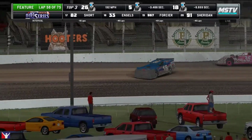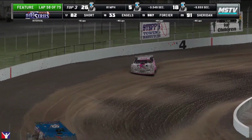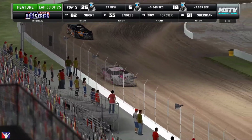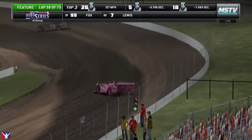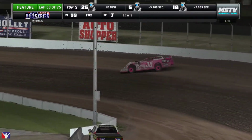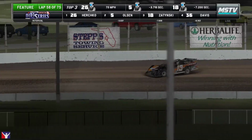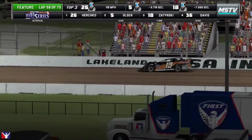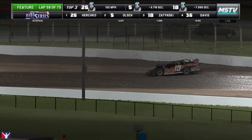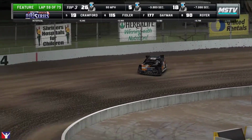It's got a lot of work cut out for him, too, as Nate Davis is going to get into the outside wall trying to get back by Corey Zatinsky. And that is definitely going to hurt his car there just a little bit. As you can see, a little damage to the right side of that car. Again, Mason Crawford was in third, but he's back now in fifth position. So he's got to pick it up just a little bit if he wants to get back to the front, but do not count him out at the moment.